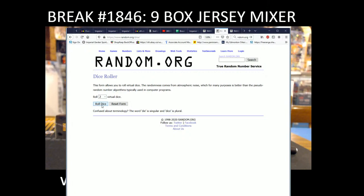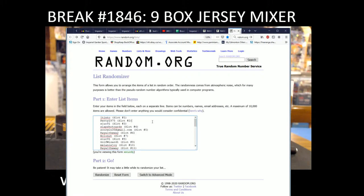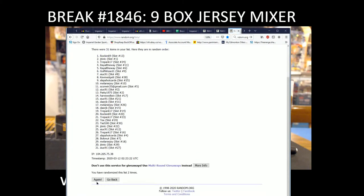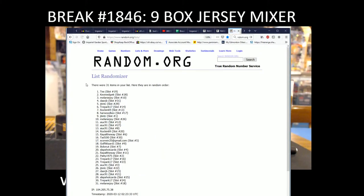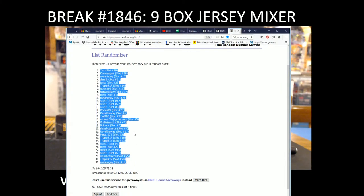So dice rollers, same many times we're gonna random everything. Going eight times. Six and two. And the names of everybody in the break here. So eight times. So one, two, three, four, five, six, seven, and eight. So we got Tex, spot number 19 on the top. And Melly and Joy, spot 18 on the bottom. And everybody else in between.